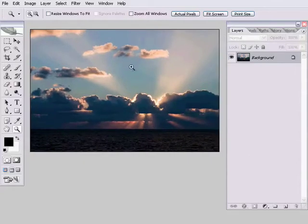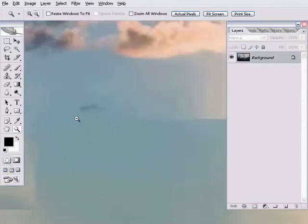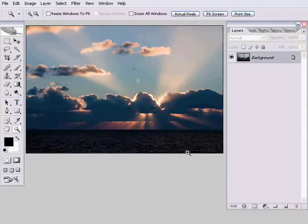Now I think the first thing is there is one little blemish here, and it's that little cloud just there. So first things first, let's get our basic pixels right. So I'm going to make a new layer.